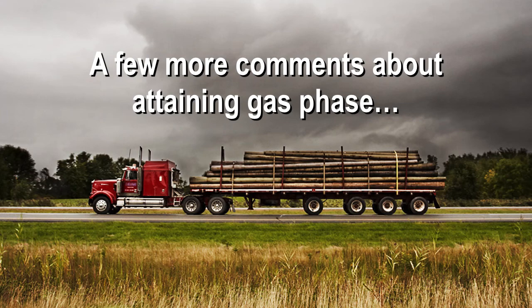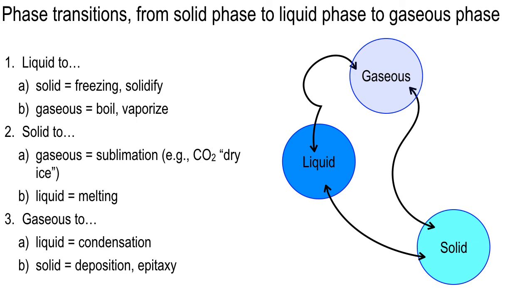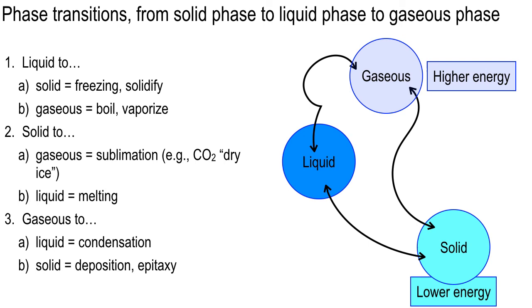Now, here's another concept that I want to go through with you, and that is the phase transition from solid to gas, and that's called sublimation. Here's a diagram similar to what's in our textbook. And we know that from gas to liquid, from liquid to gas, that's vaporization, condensation. From liquid to solid, solid to liquid, that's melting or freezing, okay? And water gives you good examples of that. Now, from gaseous to solid is a little bit trickier. You can do it with water, but CO2, dry ice, is the classic example of that phase transition. So from a low energy to a high energy state, that's called sublimation.